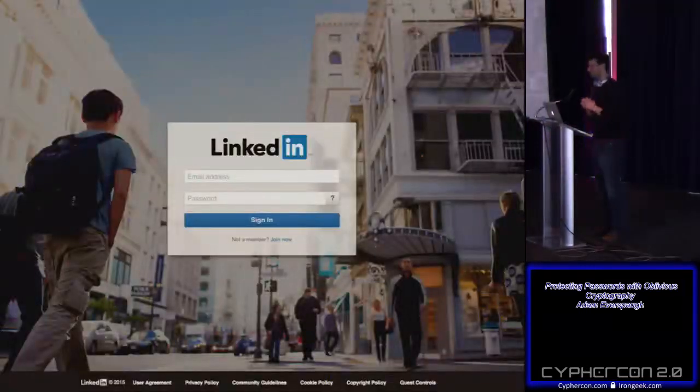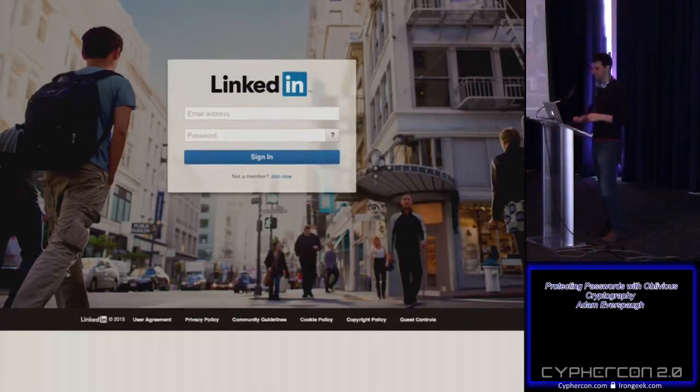Okay, so let's talk about a motivating example. If you go to LinkedIn, the only way to access LinkedIn is you provide them an email address and a password. Now, of course, LinkedIn has to store this password in some way, so when you come back, they can check if your password is still the same.